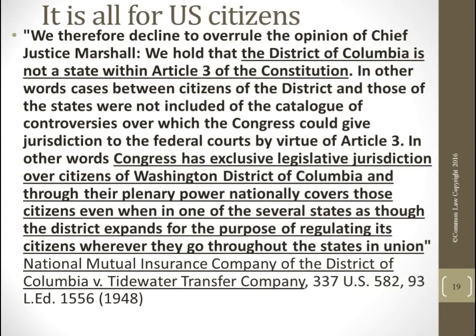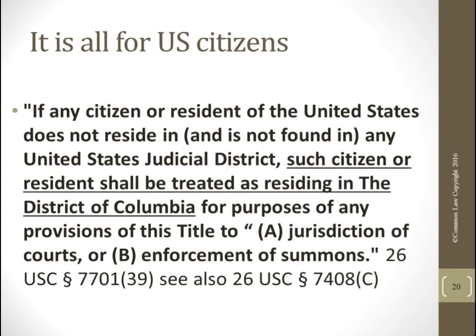Obviously, it's two fictitious entities. They're in interstate commerce, and that's the U.S. Supreme Court, 1948. If any citizen or resident of the United States does not reside in or is not found in any United States judicial district, such citizen or resident shall be treated as residing in the District of Columbia for purposes of any provisions of this title to A, jurisdiction of courts, or B, enforcement of summons. Okay, this is where it's codified. Okay, and that's 26 U.S.C. 7701(39) or 26 U.S.C. 7408(c).